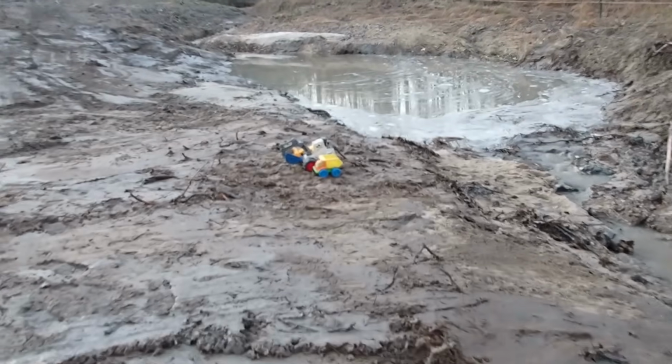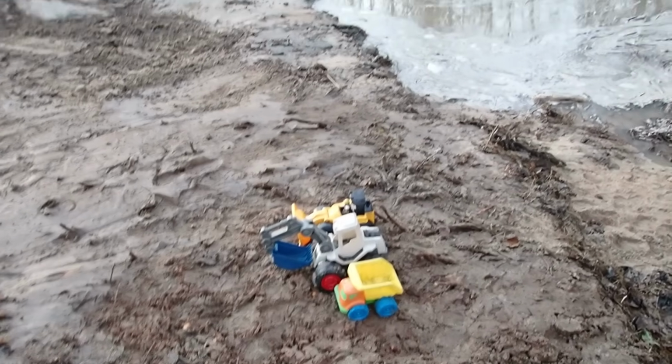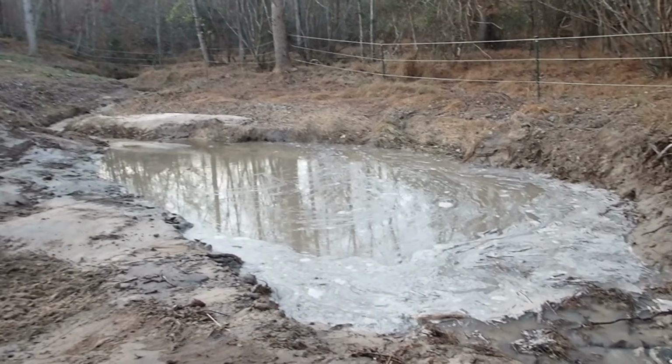His son was down here playing. He parked all his equipment in a line for the night, that way I can get fueled up. But that'll be a nice little drinking hole for the horses.